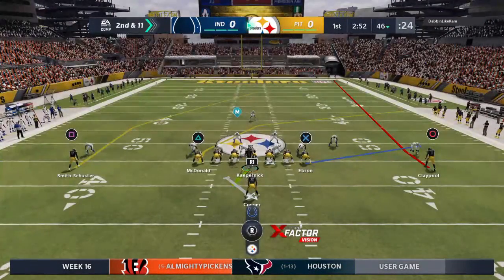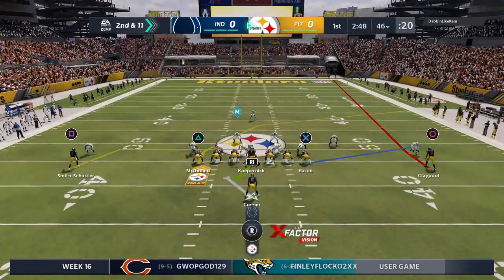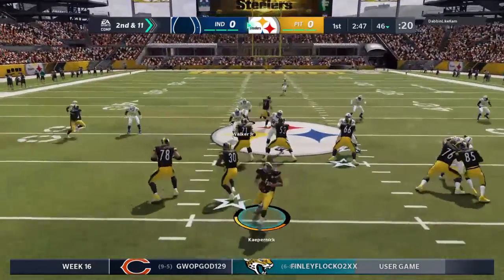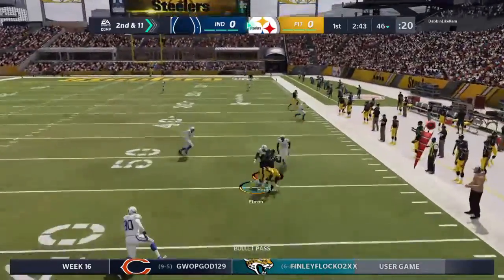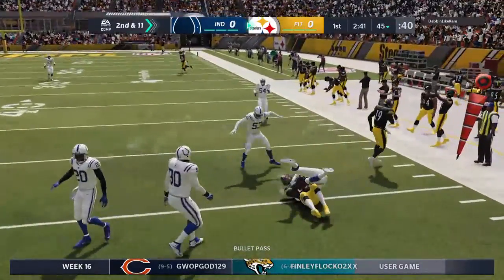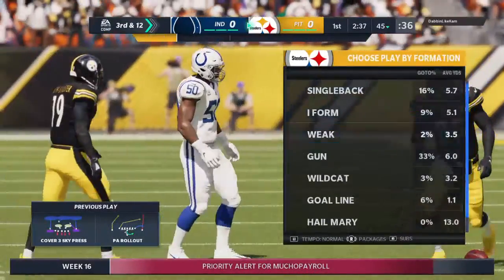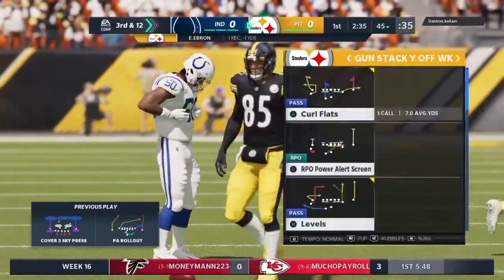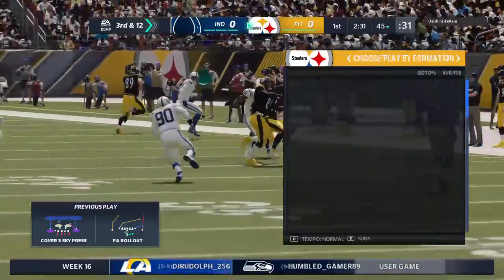After the loss to start out, here's 2nd and 11. Now this time, Kaepernick will throw. To the right side to Eric Ebron. And he'll lose yardage on the play back at the 45-yard line. That'll wind up as a loss on the play, so now they're staring at a 3rd down and 12.